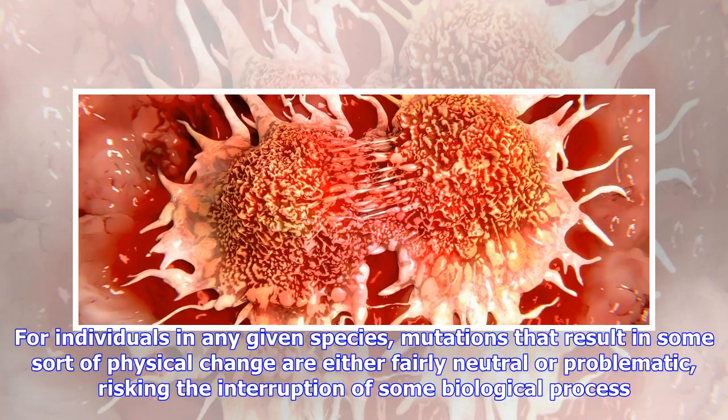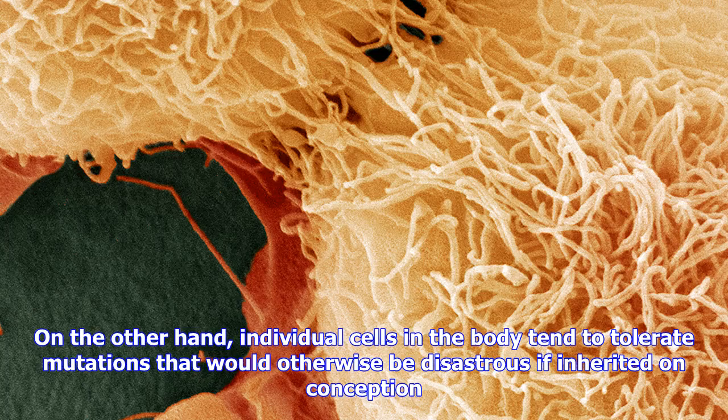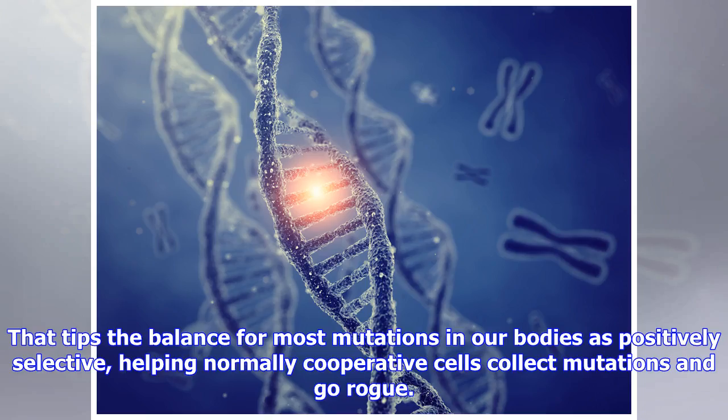But the research highlighted one significant difference. For individuals in any given species, mutations that result in some sort of physical change are either fairly neutral or problematic, risking the interruption of some biological process. This kind of negative selection means mutations are more often bad news than good, so tend to be weeded out of a population. On the other hand, individual cells in the body tend to tolerate mutations that would otherwise be disastrous if inherited on conception.